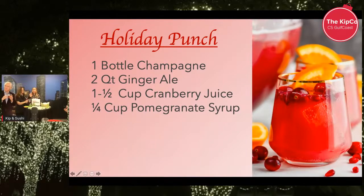Oh, yeah. And something that I actually had to go to the liquor store to get, pomegranate syrup, just a little bit of that. A tiny bit of that. Okay. So it has antioxidants, and it's light, and it's very delicious.